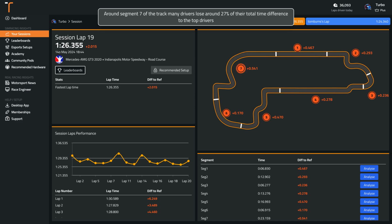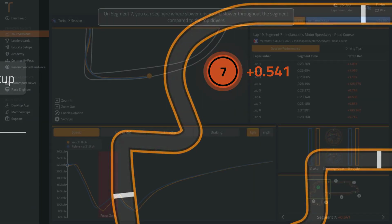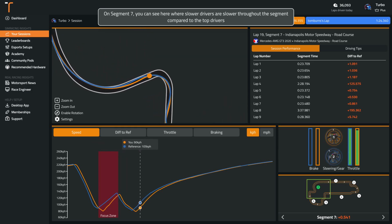Around segment 7 of the track, many drivers lose around 27% of their total time difference to the top drivers. You can see here where slower drivers are slower throughout the segment compared to the top drivers.